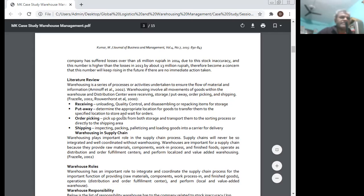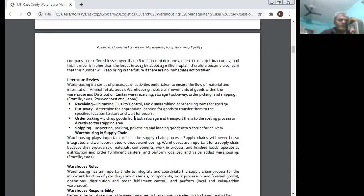Put away means determining the appropriate location for the goods and transferring them to the specified location to store and wait for the orders. Order picking means picking up goods from storage and transporting them to the sorting process or directly to the shipping area. Shipping means inspecting, packing, palletizing, and loading goods into a carrier for delivery.